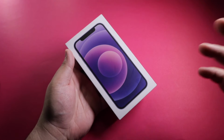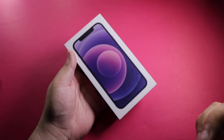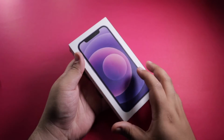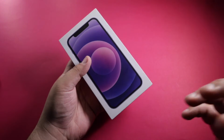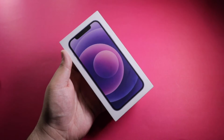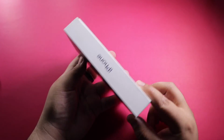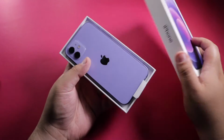Now, we're usually accustomed to seeing something from Product Red at this time, but this year the Product Red iPhone 12 and the 12 mini were introduced alongside the launch of the iPhone 12, so we couldn't really expect to see something from Product Red, and purple seemed to be the choice of color. Now, why was purple the choice of color? We'll get into that in a little bit. First of all, let's unbox this and see what it looks like.